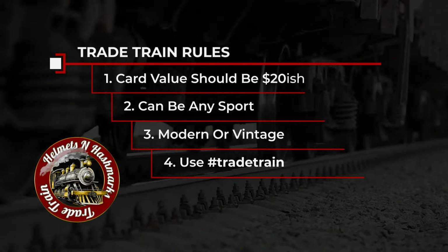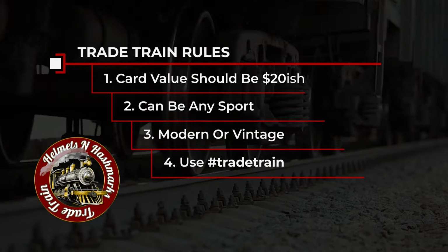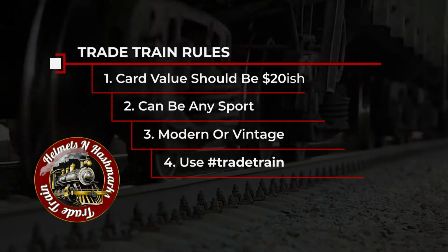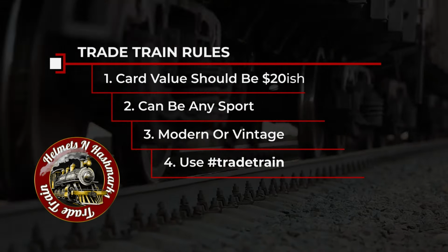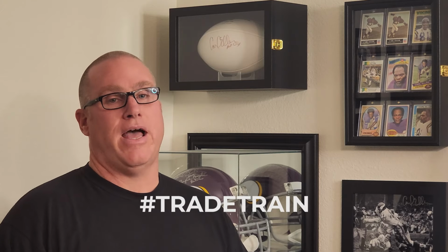There's four different rules for the challenge. So the first rule is the card should be $20-ish. The second, it can be any sport. It could be modern or vintage. And you just have to use the Trade Train hashtag in the video. So that way we can kind of track it and see where everything's going.